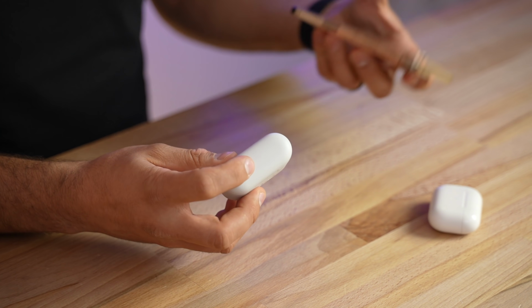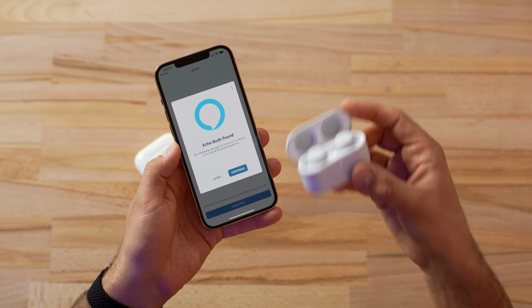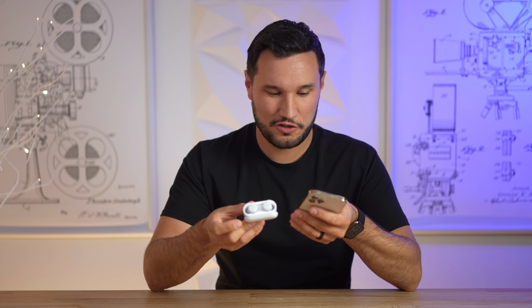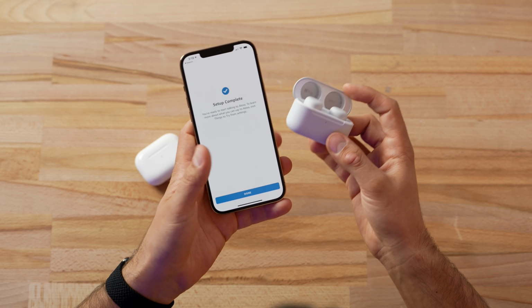And now let's go ahead and get this set up for pairing. You have to have the Alexa app downloaded, and in theory, bam, there you go. You have these opened up and close, and automatically finds it. It took, I don't know, a minute and a half just to show up on the list. And we are connected. We have a couple tips here. I'm gonna skip through just so we can test these out. And let's put them in for the first time.